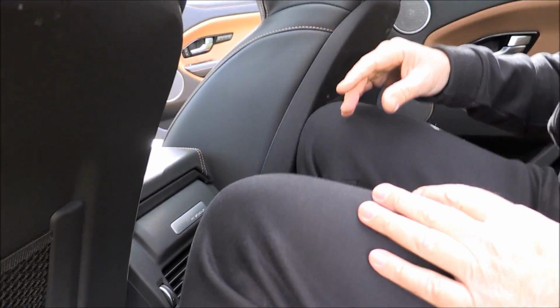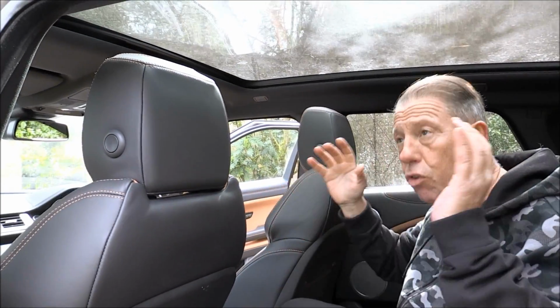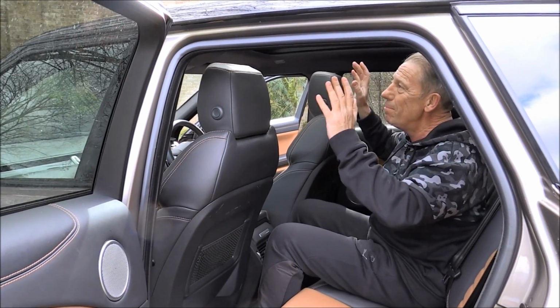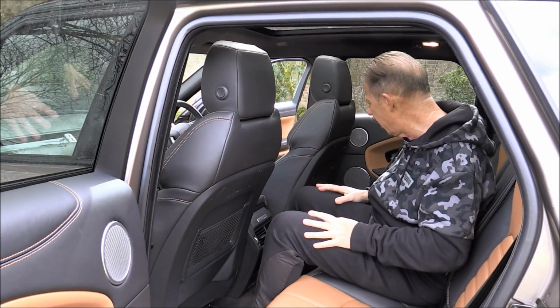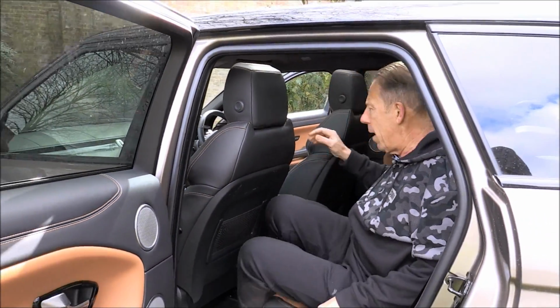And looking up, you will see the massive panoramic roof, which is superb because of the height. I'm not the tallest of guys, but someone sat in the middle here, 6 foot tall, the legs would probably be halfway out the doors, but the roof really gives it a nice sense of surrounding here, and lots and bags of light, which is lovely. So yeah, it's not a bad car to sit in the back of.